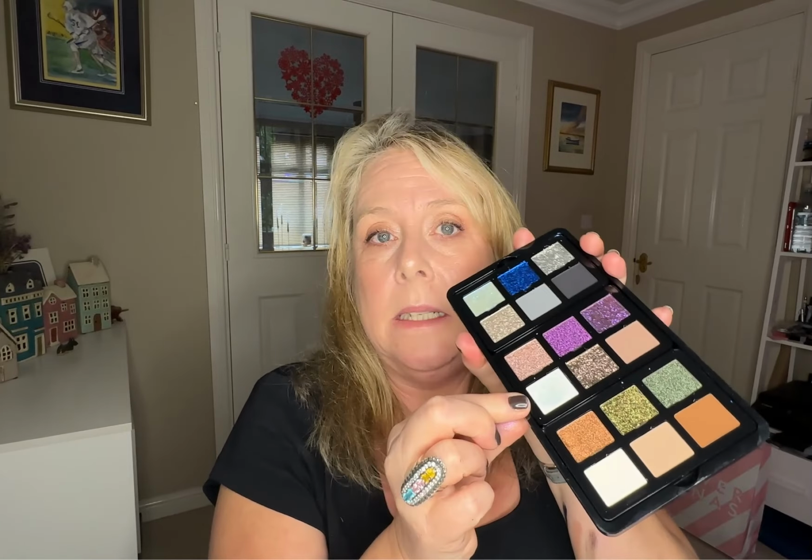So I thought I'd start now with the first look. And what I thought I'd do is take this light shade here and try that on. And I'm going to use the little portable mirror. So this is just a look I created this morning. Let's see how this works over the top.